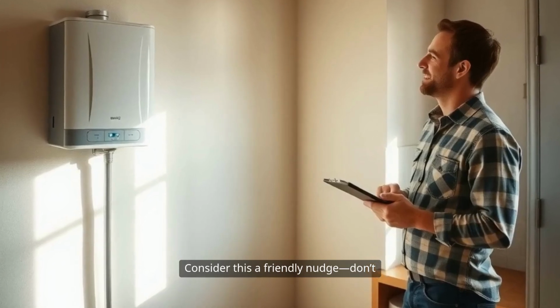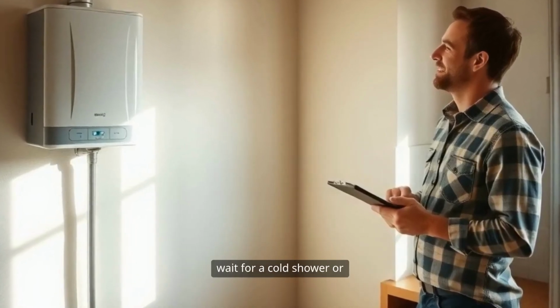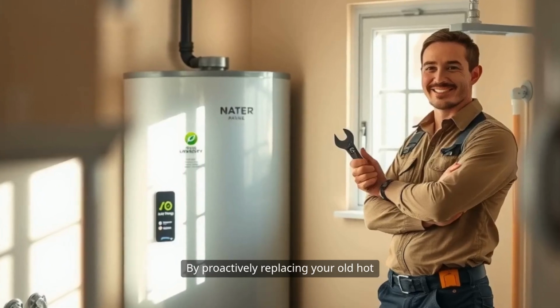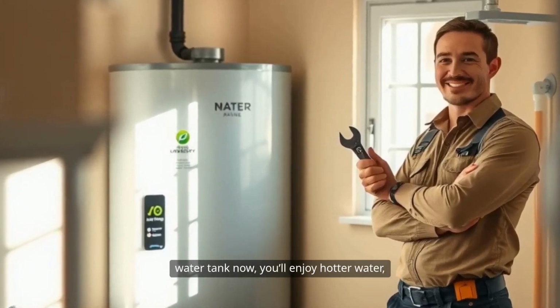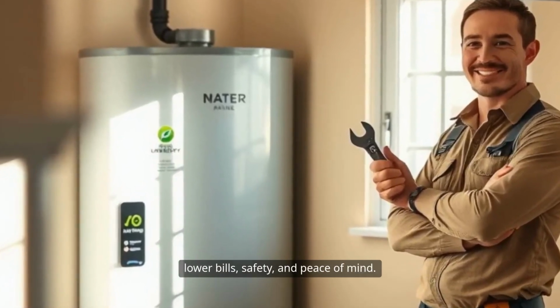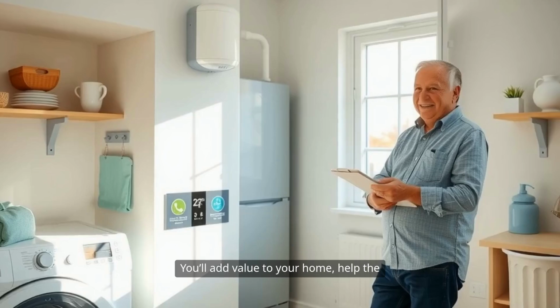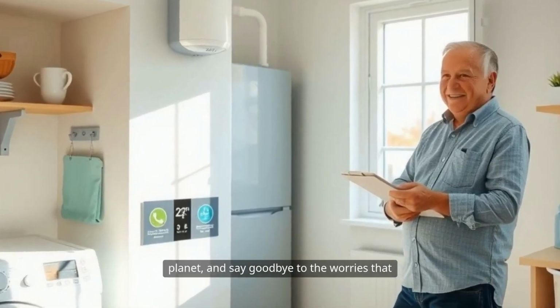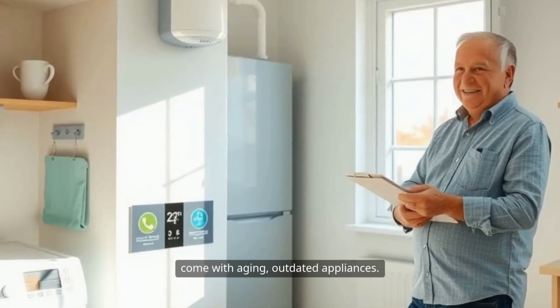Consider this a friendly nudge. Don't wait for a cold shower or a flooded basement to take action. By proactively replacing your old hot water tank now, you'll enjoy hotter water, lower bills, safety, and peace of mind. You'll add value to your home, help the planet, and say goodbye to the worries that come with aging, outdated appliances.